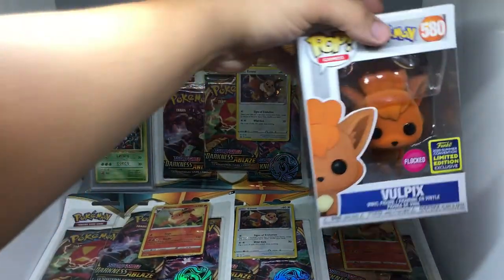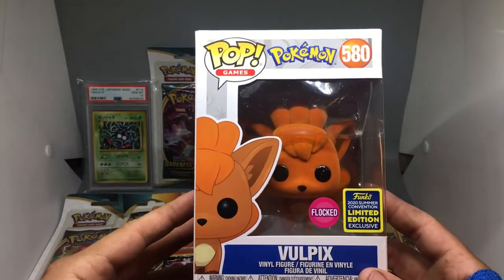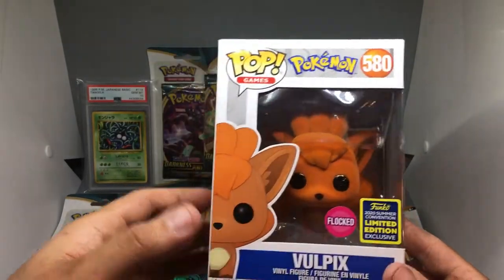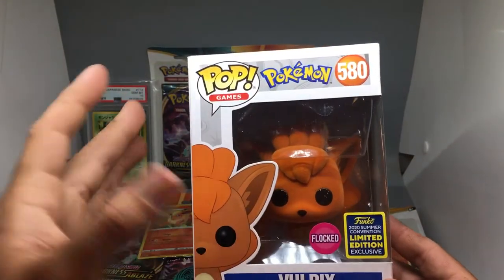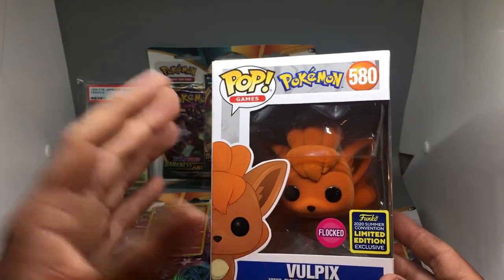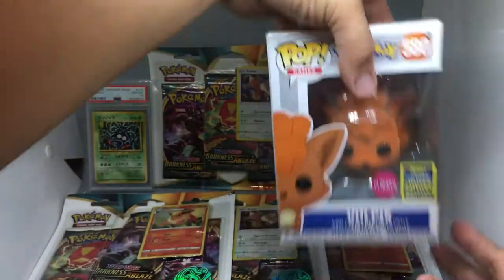And then this boy, very nice Flocked Vulpix, a 2020 summer convention exclusive Flocked. If you're unfamiliar with Pops, Flocked just means the felt. It's a special texture they add. Normal Vulpix isn't furry, but this one's furry, and it looks very good. So, pretty cool, happy with it.